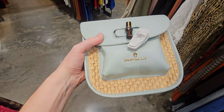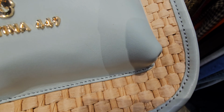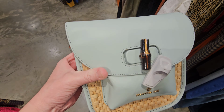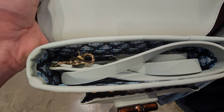For those of you that love Spartina, look at this. Oh my gosh. Perfect condition. It's got to have the strap in there. Look at that crossbody. Awesome. And it does. This is like new.